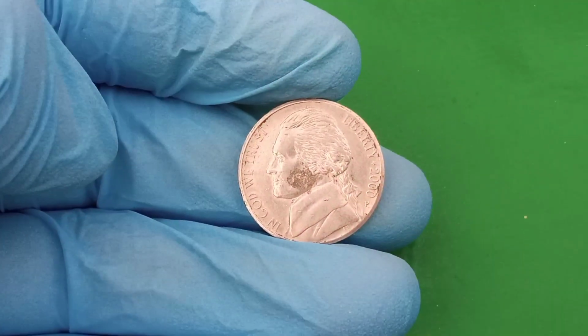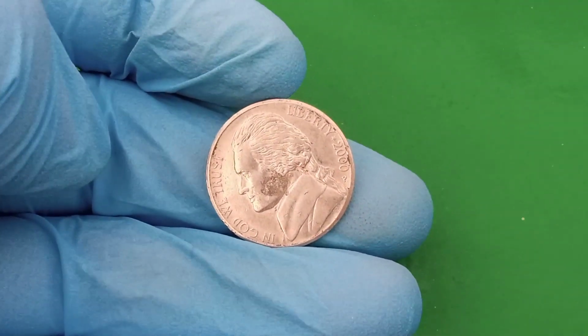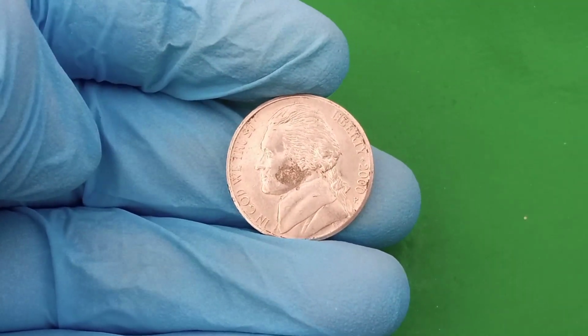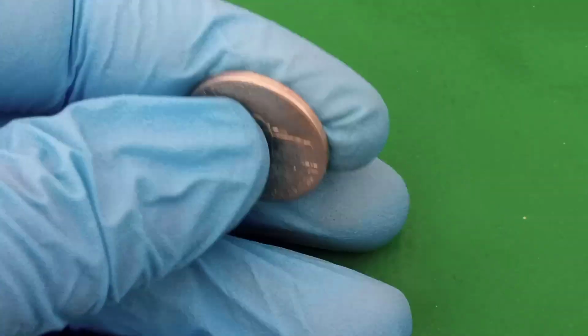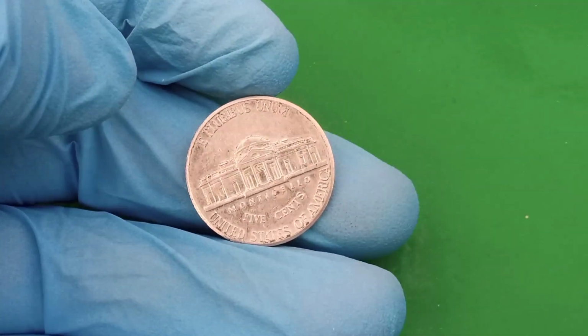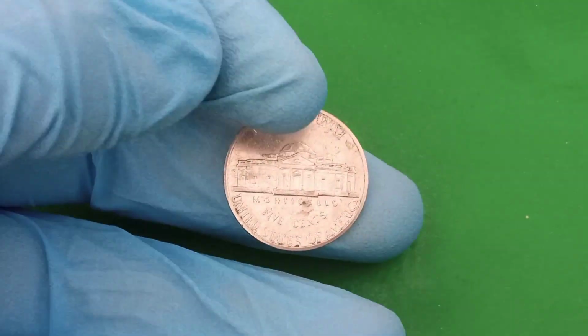Today we're diving into the fascinating world of numismatics and uncovering the incredible story behind a coin that has captured the interest of collectors and investors alike. The 2000 5-cent coin, which, due to a series of unique errors and mistakes, has skyrocketed to a jaw-dropping valuation of $17 million.